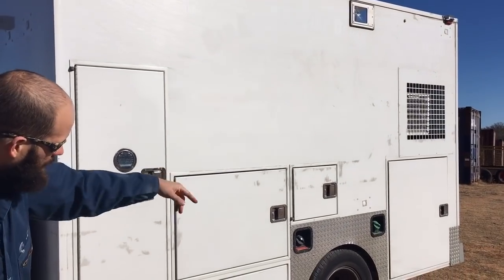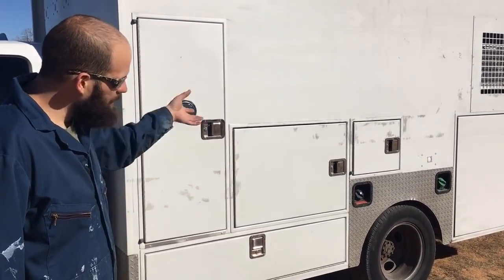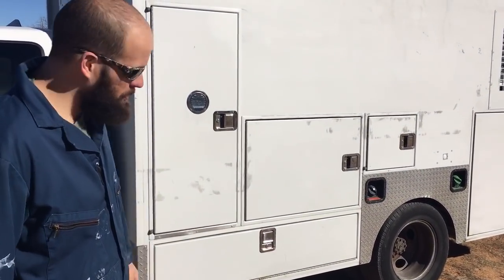The insurance company actually made me take all of the emergency lights off of it, and it also had striping along it. You can see where some of the adhesive is, we didn't quite get it all off, but it had a big red stripe down it and then all the red and blue lights on it. So I took all those off so they would actually insure me.